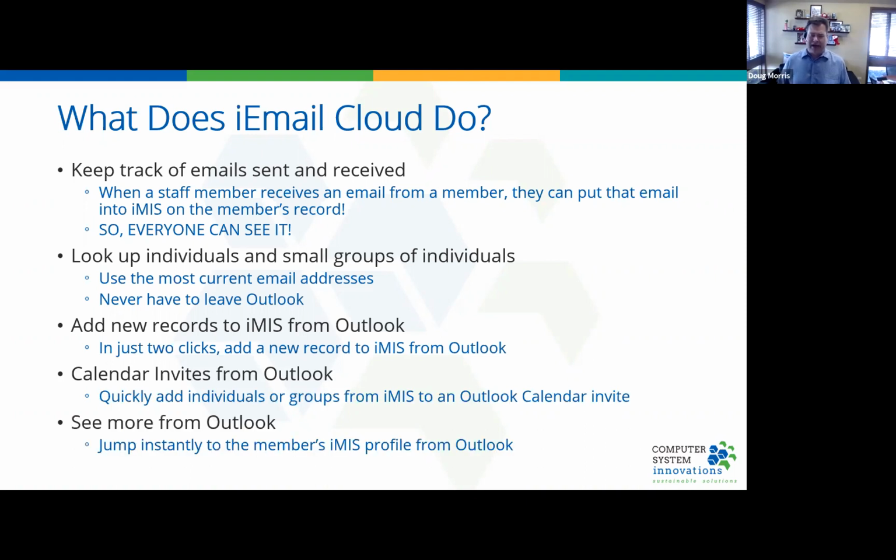Easy. And some competitors to iMIS have an Outlook integration that they try to show so much in Outlook. Well, you're always going to miss something. Why not be able to just jump to the member's profile right from Outlook? Click show profile and be on the member's profile instantly and see everything we need to see.